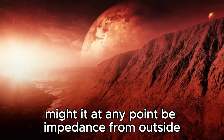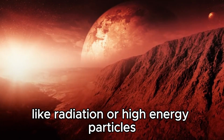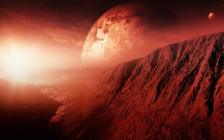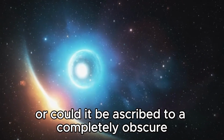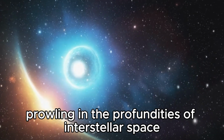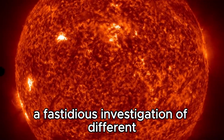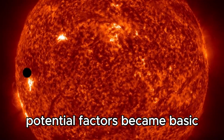Might it be interference from outside cosmic phenomena like radiation or high-energy particles? Or could it be attributed to a completely unknown phenomenon lurking in the depths of interstellar space? To uncover the truth, a meticulous investigation of different potential factors became essential.